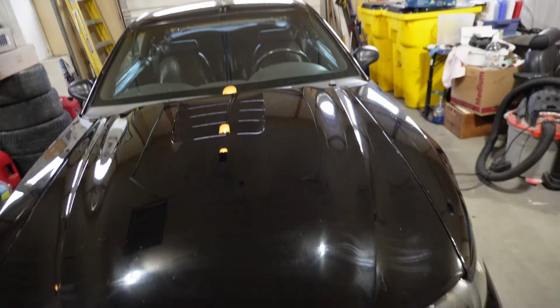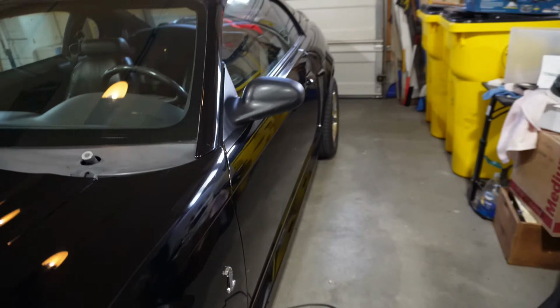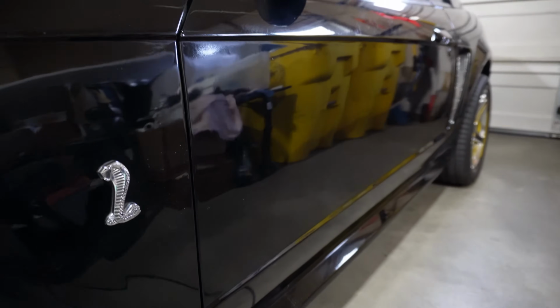And the car looks like a freaking holographic Pokemon card. Probably looks great on camera right now, but it is super hazed up down there. So let's just jump right into it, get these headlights out, and start buffing.